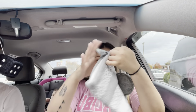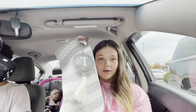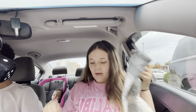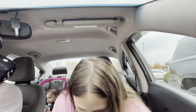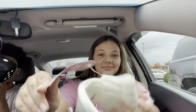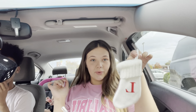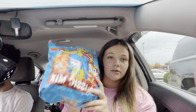Next bag. So we've seen these stockings and we had to go ahead and get them because y'all, look how cute these are. And we're gonna have a white Christmas tree, so this is just so cute. So we got two of them, they both are T's because of our first name. And then we got Layla a little tiny one. Did you say L? It's $1.99, yeah, it's a little L. Layla.